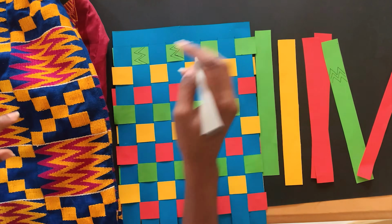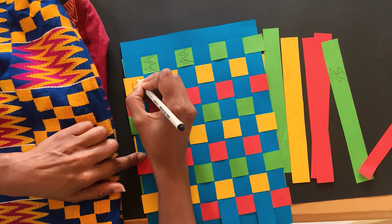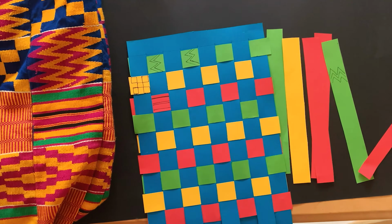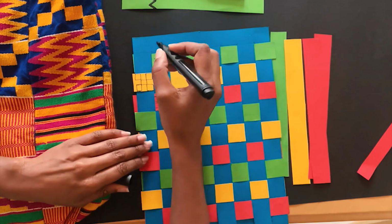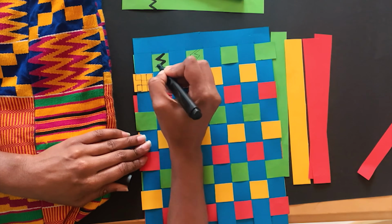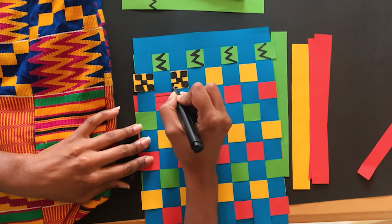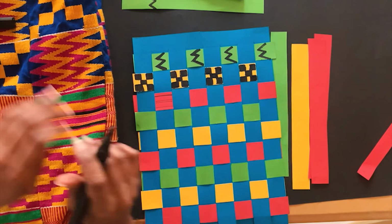Now on my yellow strips, I'm going to draw some geometric shapes. I'm going to draw the little rectangles or squares. And I'm going to try and copy the stripes. Now, as you can tell, I'm not copying it exactly like it is on the Fatia, Fata and Nkrumah cloth. I'm changing it a little bit. I'm using the cloth as inspiration. What patterns are you going to choose? Remember, whatever you choose, you need to use geometric shapes, and you can use different lines, bold lines.